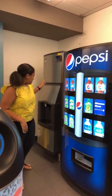Off of this little room is going to be our vending machine area. You can use cash, card, Apple Pay, Android Pay, get some snacks, a drink, and then the ice machine is also down here. So if you need some ice, it's right here.